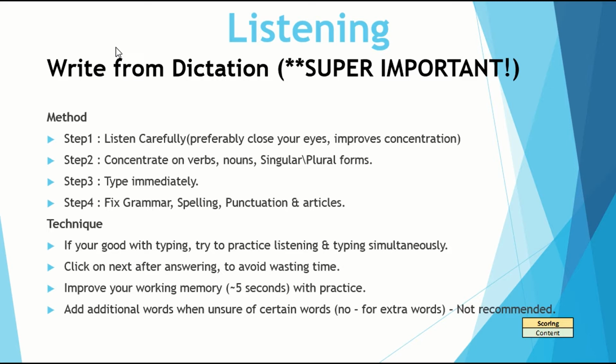Just quickly reiterating the methods. Listen carefully, concentrate on the verbs, nouns, singular forms and plural forms, type immediately, and fix grammar, spellings, punctuations and articles. All right, so try to close your eyes, have a check if that improves your concentration. Okay, so for those of you who know to type really well, just go ahead and try listening and typing simultaneously. Works well for me. Have a look at this example, guys.